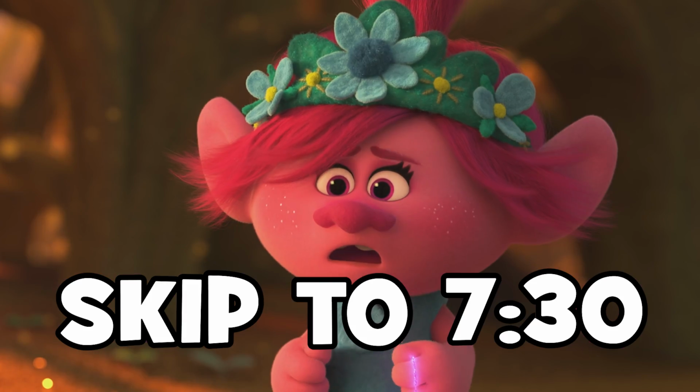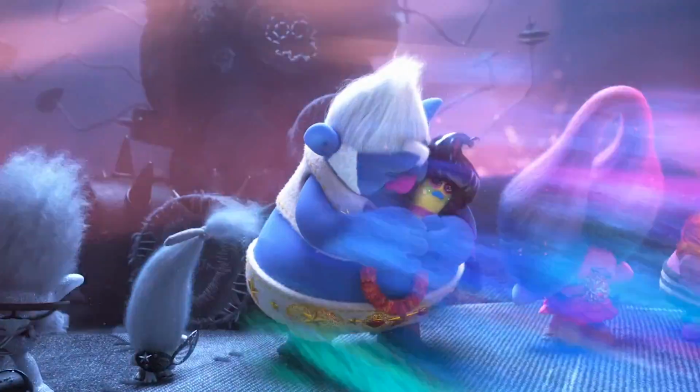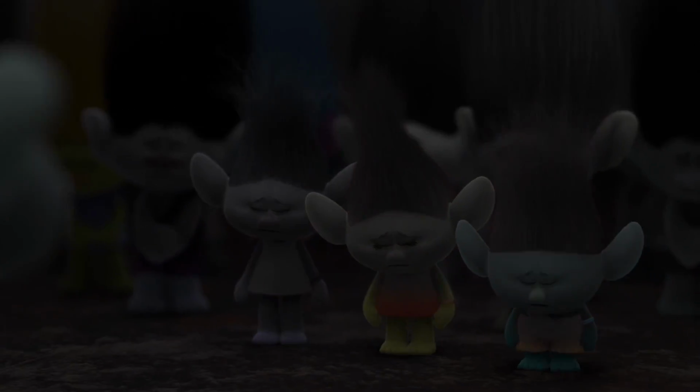Okay, spoilers ahead for the ending of the movie now. You can skip to the time on screen to avoid them if you prefer. Another callback in World Tour is when the 6 strings are destroyed. All the trolls lose their colour, similar to how the trolls faded to grey in the original movie when they were trapped and thought they were about to be eaten by the Bergens.